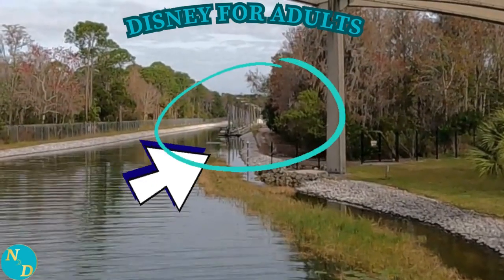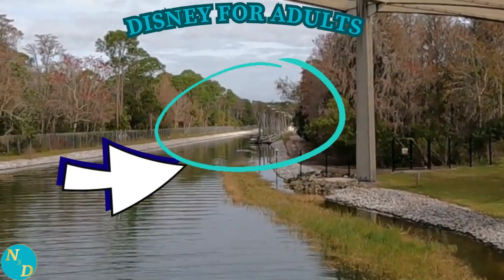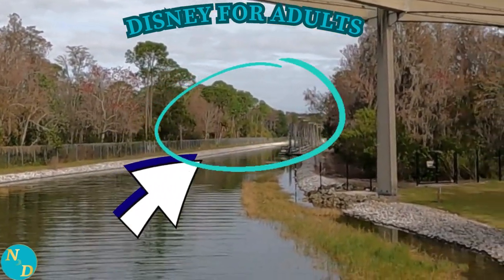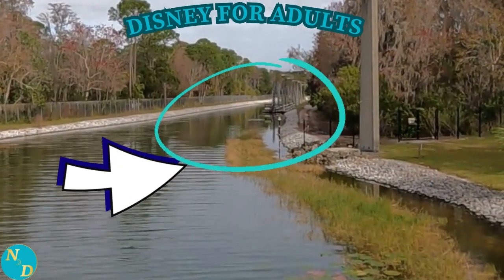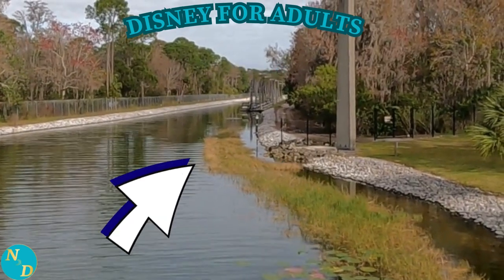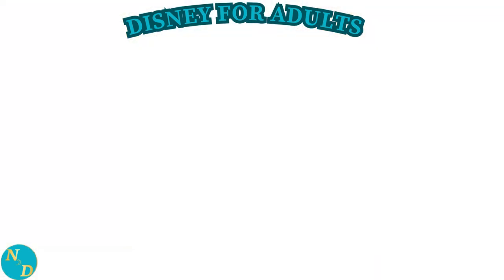And here's a little bit of a surprise finding. Right here is where Disney parks the electric water pageant flotillas when they are not being used, all ready to go for tonight's show on the Seven Seas Lagoon. The electric water pageant can be seen from all of the Magic Kingdom deluxe resorts, including Disney's Wilderness Lodge. Let's continue our walk.